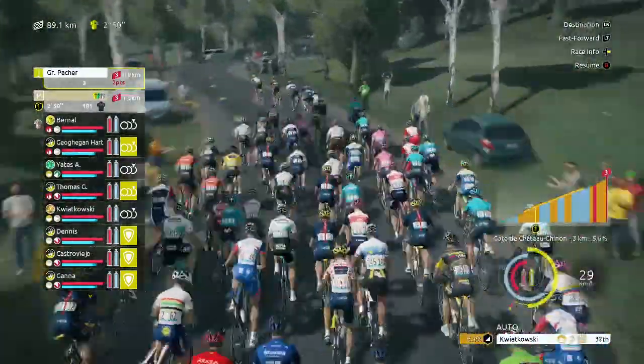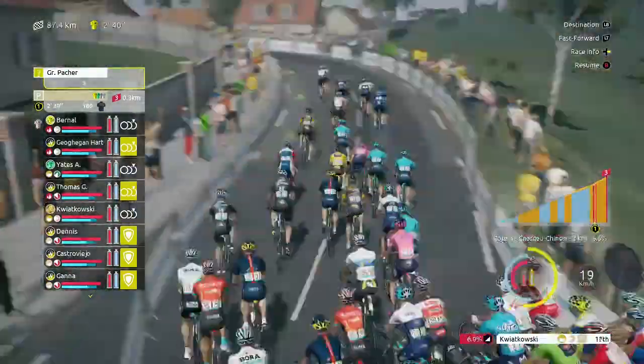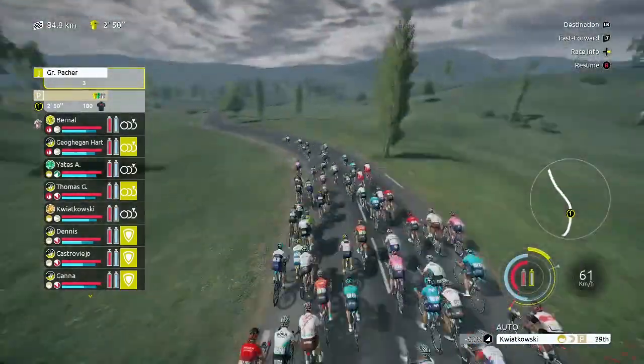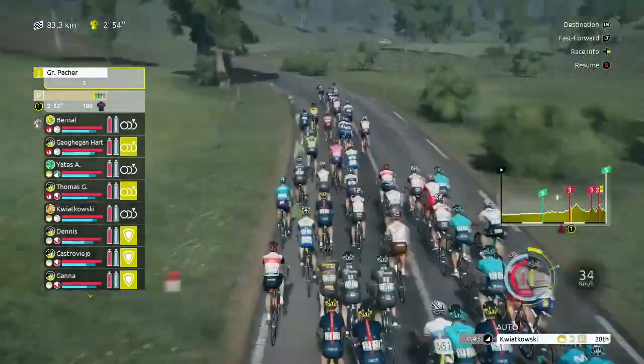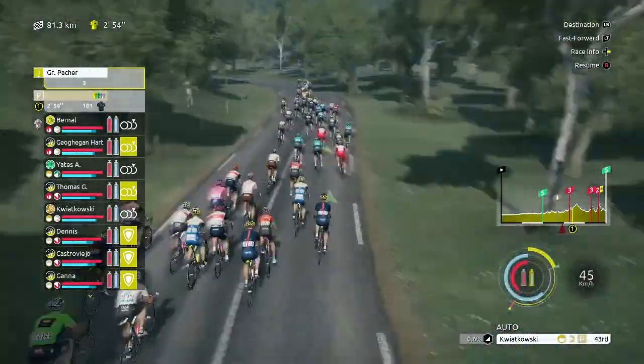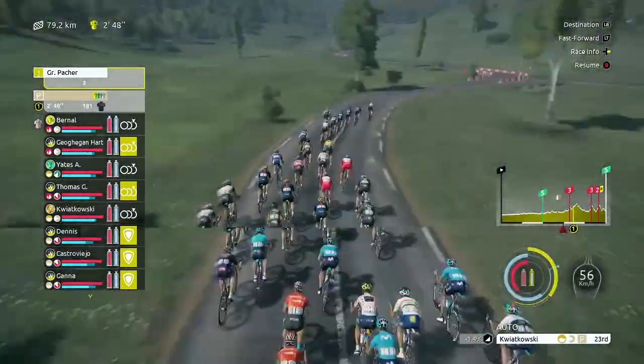So ultimately, we just try and not exert too much of our energy, given that we're not going for any points. Don't think anybody's going to pull away out of these climbs, so no worries there. But we'll see if we can catch up before the penultimate climb. I doubt we will, but by the final climb, we'll definitely be in there, and that's something for either Kwiatkowski or Bernal to take control of.